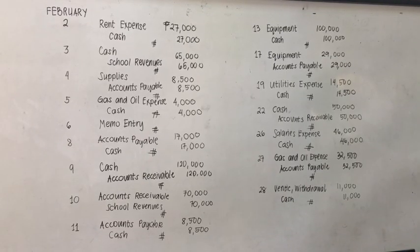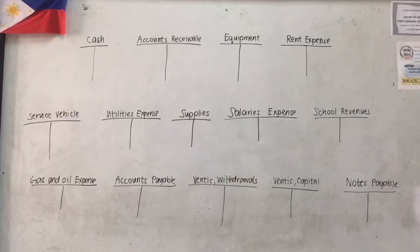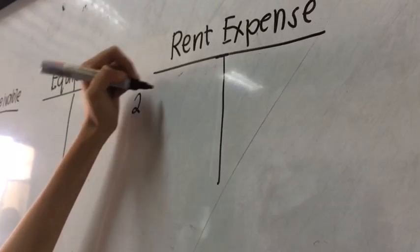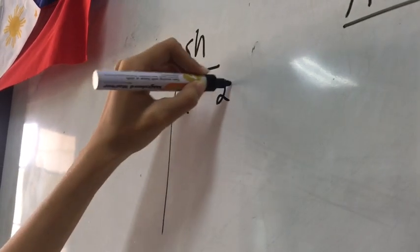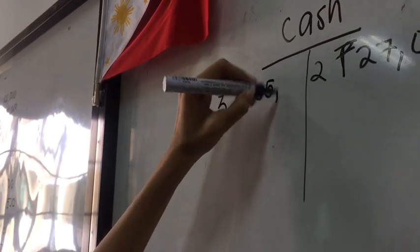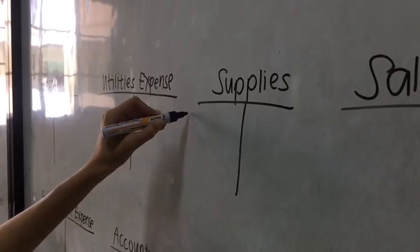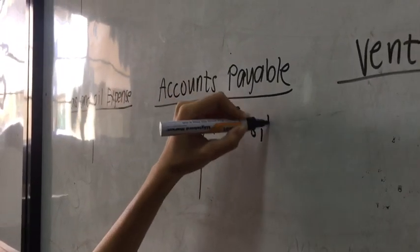So these are the journal entries as of the month of February. The next step is to make the accounts for the account titles used. Upon posting to the T accounts, you will base it from the journal entries. For each transaction, you will record the debit and the credit accordingly. Always remember that the debit is on the left side and the credit is on the right side. Additionally, do not forget to write the date for each transaction.